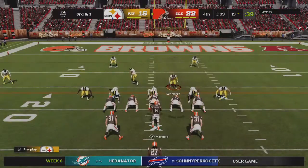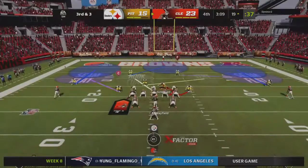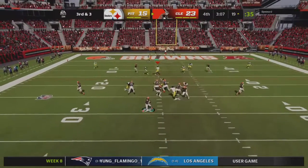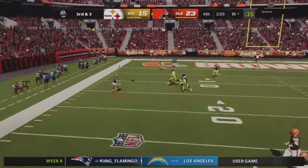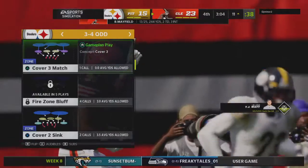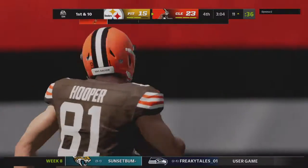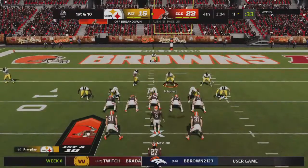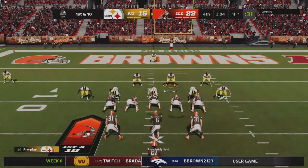The Browns on 3rd down. They've been near perfect, 4 for 5 to this point. This time it's 3rd and 3. Mayfield, and finding the tight end, Hooper. And he'll be out of bounds, taking it just shy of the 10, at the 11 or the 12. Mayfield finding Hooper there for a Cleveland first.